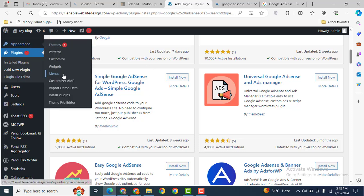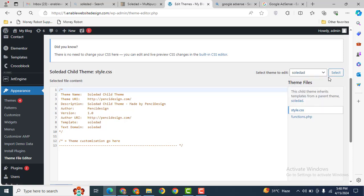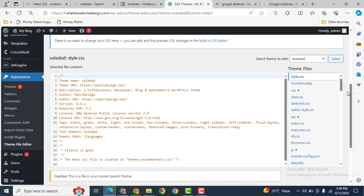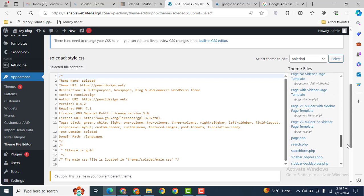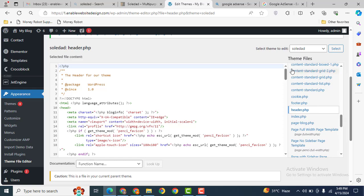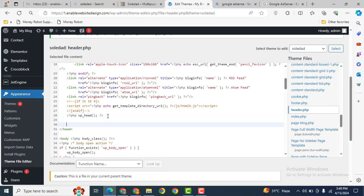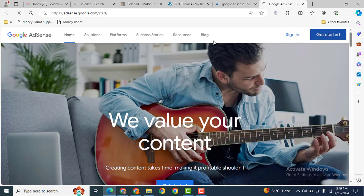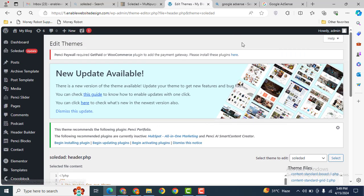Now let's go back to the theme builder. And after that, simply select the main theme. Select it. And after that, scroll down. Then you need to search for theme header. Here you can see header.php. And after that, you can simply add the Google AdSense ad code here in the head section. So you will get the AdSense code from here. You need to create an AdSense account when your website is getting hundreds of views on a daily basis. So in this way you can easily earn a lot of money from your blog website.